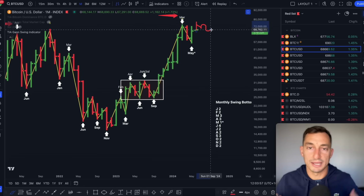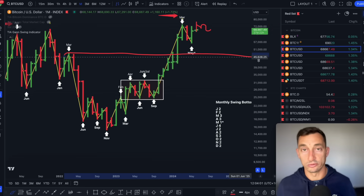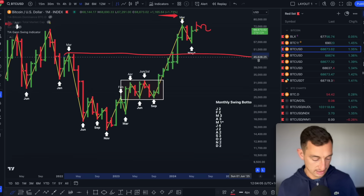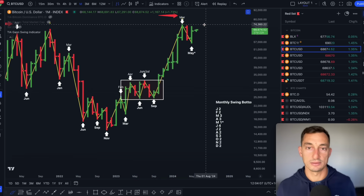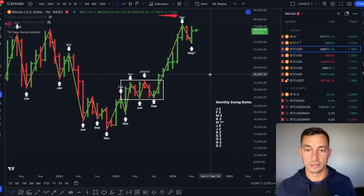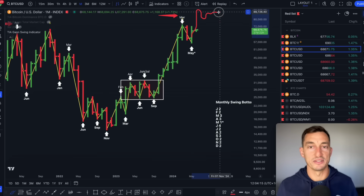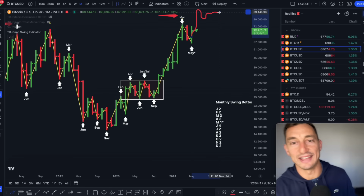I don't know, I'm just playing out some theories here, but provided it doesn't break down from 48K overall, then it can do whatever the hell it wants to do. We're still in a macro bull market. So I think it's just something to pay attention to when it comes to these trading ranges over the couple of months. Now, the best case scenario, the easiest thing, is it breaks out and holds above these levels, and then we don't have to worry about any of that.